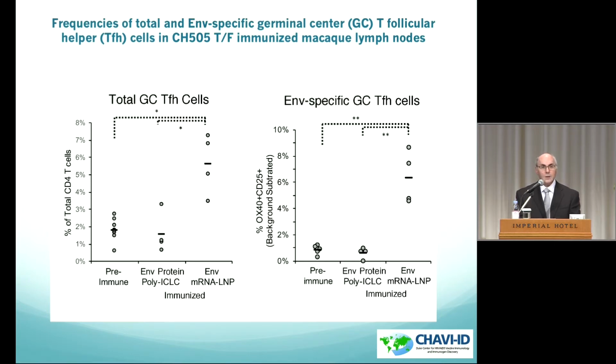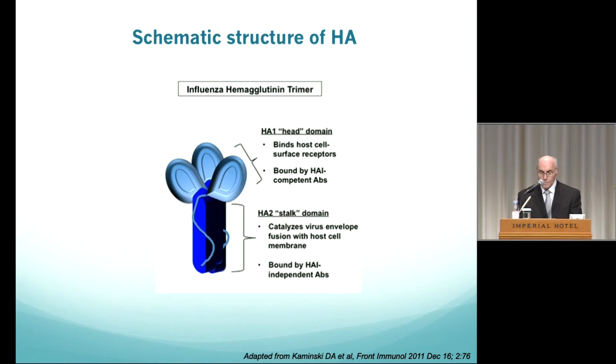That's considered one of the best adjuvants for follicular helper cells. And we're comparing that to mRNA-LNPs. And as you can see in both cases, the RNA-LNPs had enormously more TFH induction than the best adjuvant around. So that told us that this vaccine was special and that it induced these helper T cells that promote antibody responses.